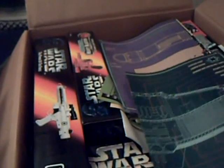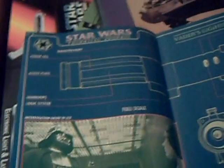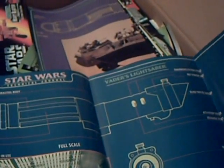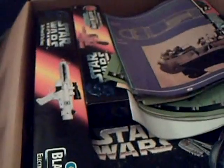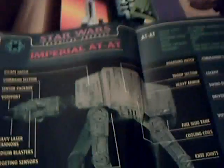Just another loose page with some pictures. I think at one point I was going to scan these pictures into the computer, and I never did. These came out of some of the Star Wars Galaxy magazines, but I had also bought a technical guide, a hardcover manual book that these are also in, but I think that's what got wet, that book and a couple magazines. So some of the stuff got cut out of it, but it's like the schematics for the AT-AT Walker and schematics for Vader's lightsaber.